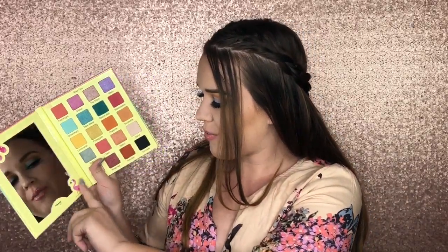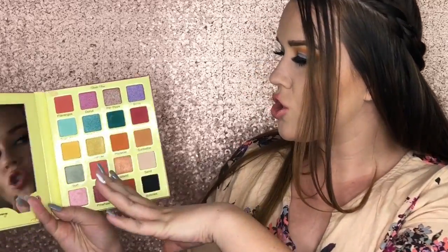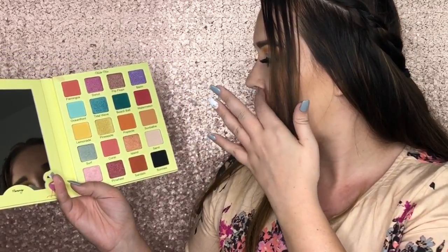I also got the Flamingo palette by Voss. I'm super excited about this. It opens up like a book. It's so cute. And then it's got little flip-flops, a little flamingo here. Oops, I just put my hand in a shade. And then you've got, it's almost like a storybook of all these gorgeous shades here. So they're all super, super beautiful, very, very pigmented.